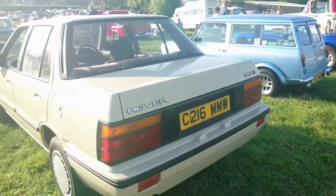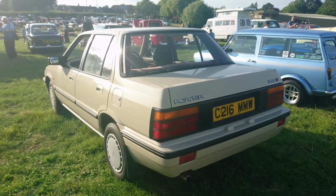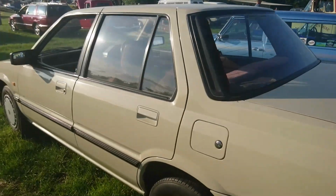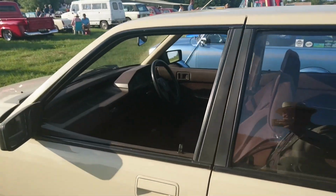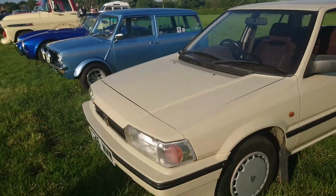Yeah, that's it. The rust on this is really not as bad as some of them. That was the biggest problem with these, was the rust. Great little 1.3 Honda engine, sweet gearbox, very nice to drive. Not the most room in the back, obviously.